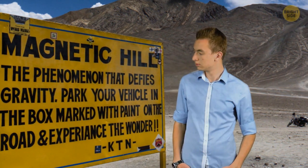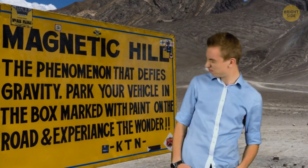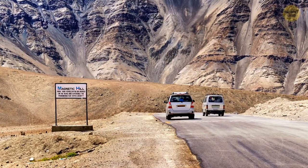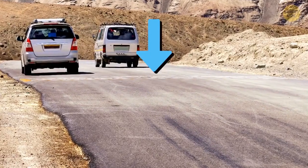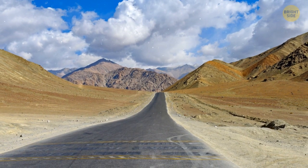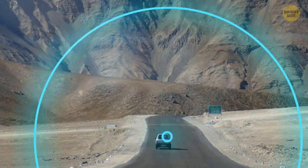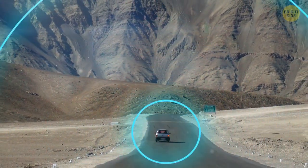What if I tell you that there is a hill in Leh City, India, where, instead of rolling downwards, things roll uphill? It's an optical illusion. The road looks like it's a sloping hill because of its surrounding landscapes, yet the road actually goes down. These kinds of hills are called magnetic hills or gravity hills. Scientific explanations vary. The most common theory says that the hill has such a strong magnetic force that it can pull cars in the vicinity.